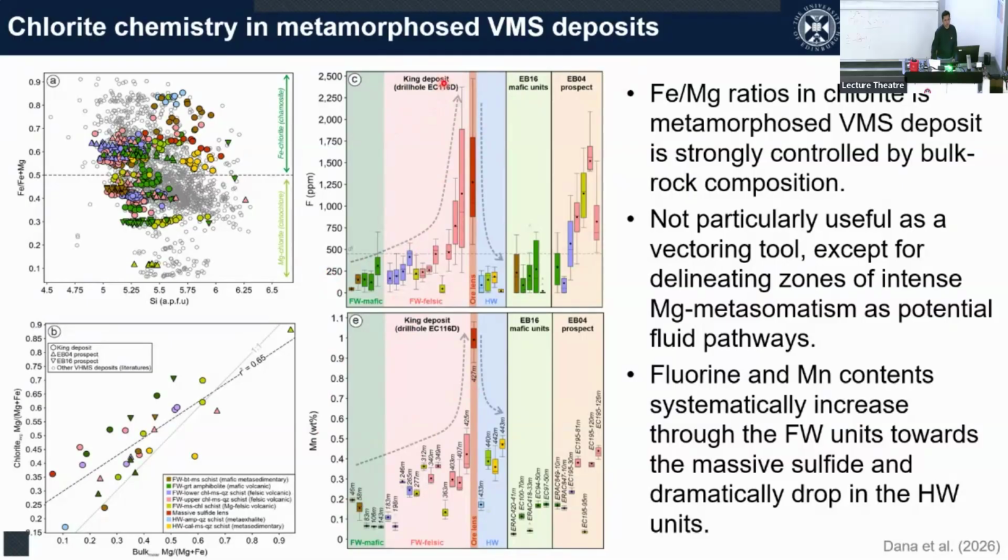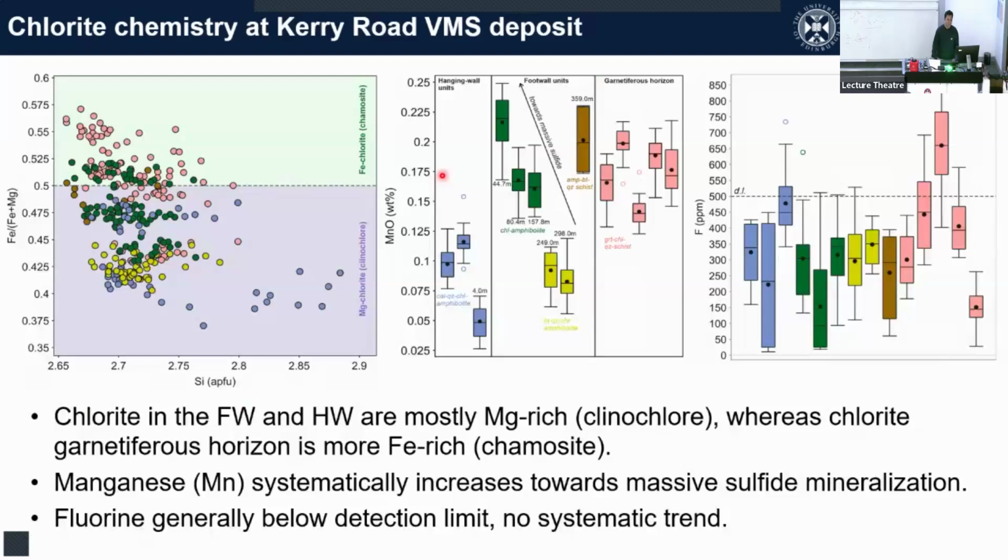So we're trying to reproduce this kind of pattern in this study, and the result is slightly different. The fluorine is mostly below detection limit. That's the problem, so we can't find that beautiful pattern anymore. But the manganese has an increasing trend towards the massive sulphide. This is the footwall, this is the hanging wall, and this is the garnetiferous horizon. Here we can see that the footwall amphibolite has an increasing manganese pattern towards the massive sulphide mineralization, and then drops in the hanging wall, which is similar to the trend that we observed in the previous slide.